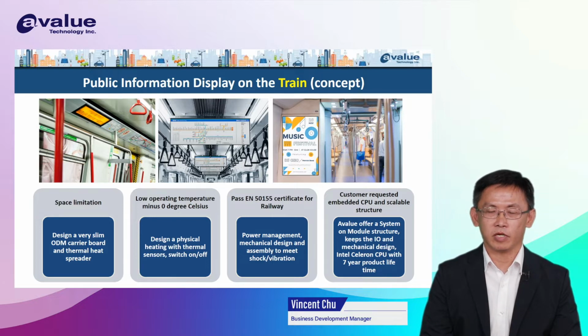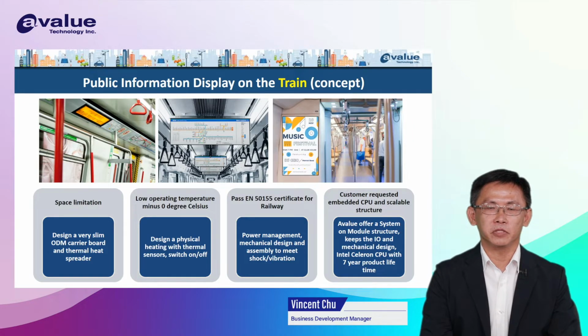So first of all, we met the customers' expectation. Next, the challenge is the operating temperature, because the train is outdoor, and the biggest challenge is the operating temperature lower than 0 degrees. In normal cases, the motherboard cannot work under 0 degrees. So we built a physical heater and a thermal sensor on the motherboard. When the sensor detects the temperature is lower than 0 degrees, it will switch on the heater to heat up the whole system.